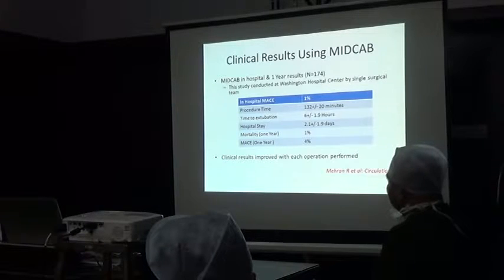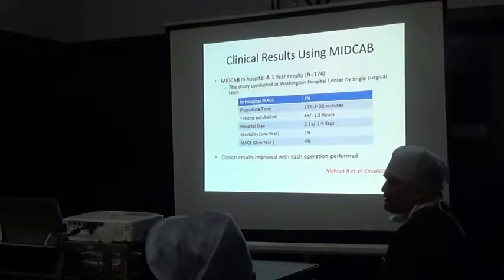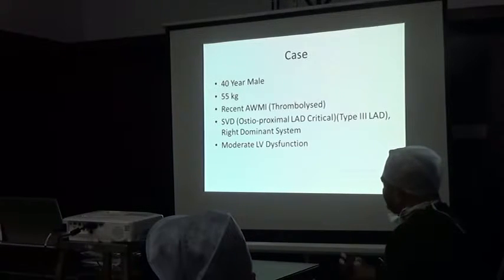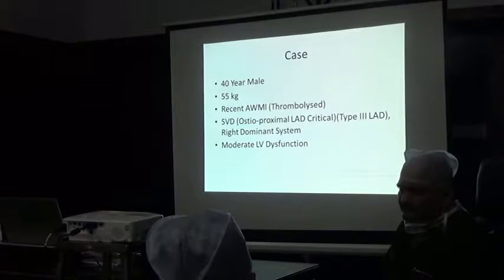So if you see the results, the 1 year MACE rate is just 4%, and in hospital, MACE rate is 1%. Procedure time is almost 2 to 3 hours, time to extubation is just 6 hours, and hospital stay is 3 to 4 days, and results are comparable to the normal surgery. Here I want to ask you, the patient has triple vessel disease and you want to put 3 grafts, obviously you will go for sternotomy, not MICS.